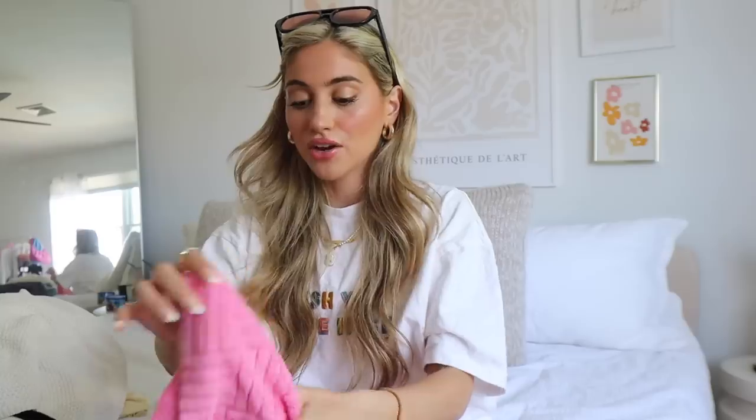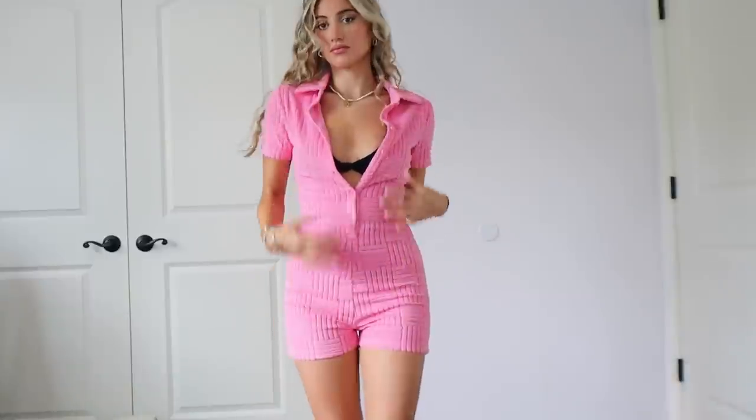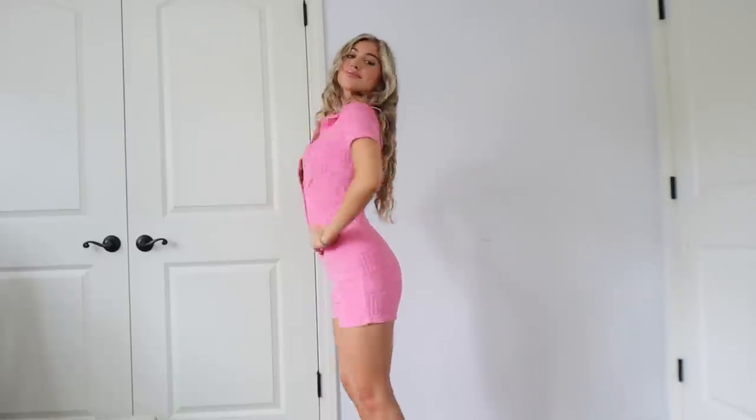Next two pieces I loved last summer, and I'm so happy that they're coming back this summer. They are these little rompers. So I got this pink one. They're almost like a towel-like material. I know you guys remember these from last year. Pink color was so cute. I loved it so much. These are also so good to throw on over your bathing suit because of that material. It's called the Walk My Way Playsuit in pink stripe.